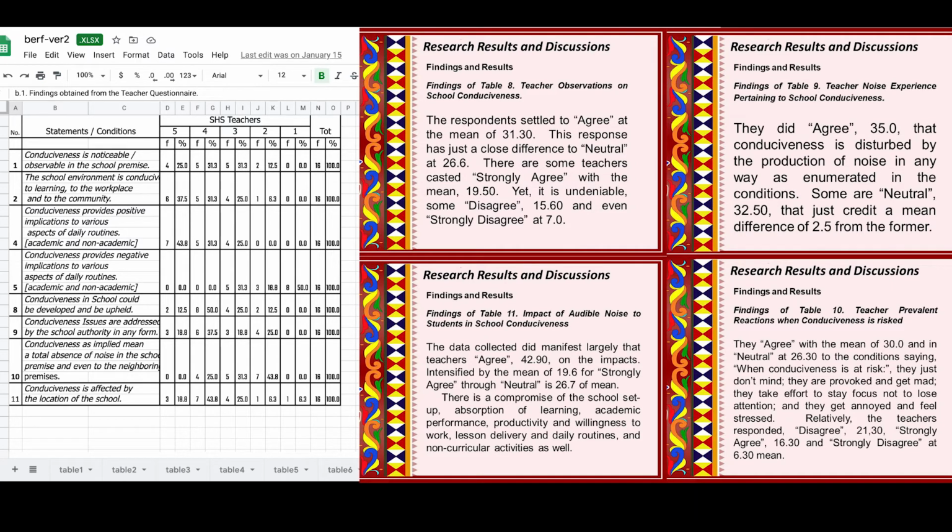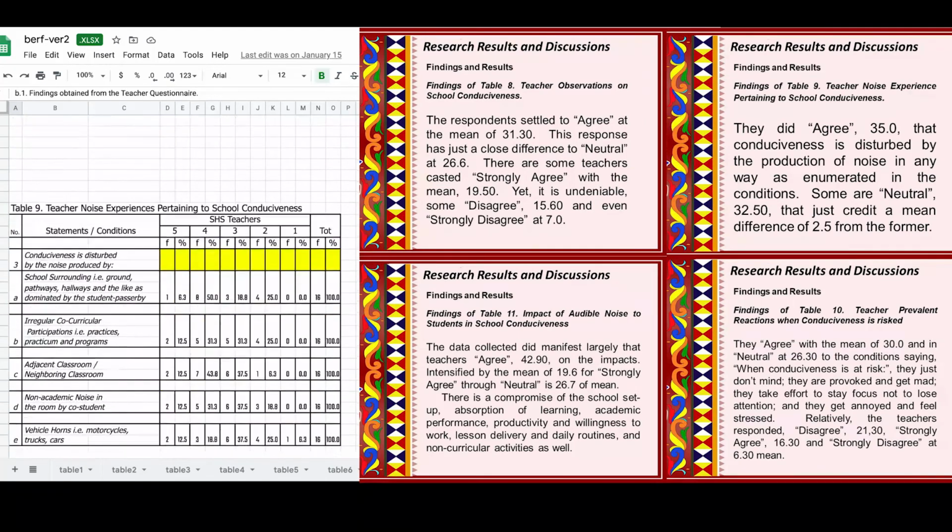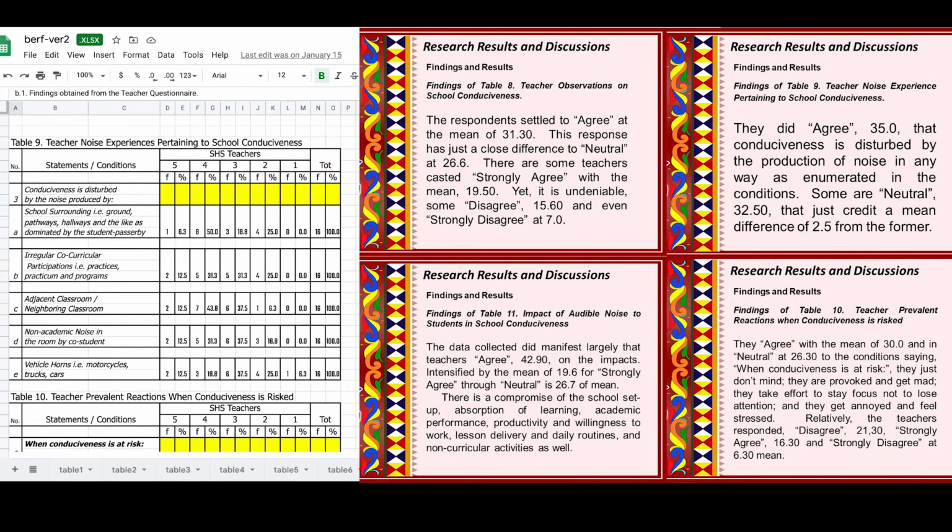Take note, these are senior high school teachers. Alright. And for table 9, the teacher noise experiences pertaining to school conduciveness. These give more clarifications to the second component of the first research question.